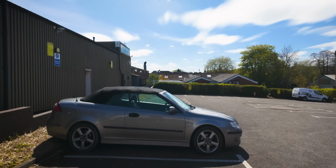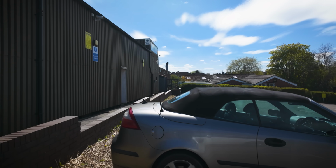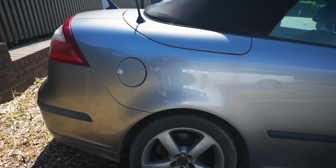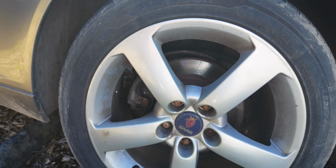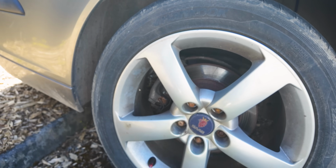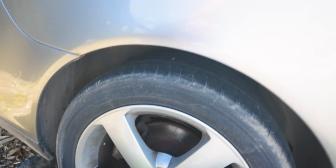Yeah, that alarm's loud, isn't it? But it does look quite good. It doesn't look as good as an Aero, granted, but it's not bad, is it? Not a bad colour either. So we've got a Hankook tyre on this side with about 4mm of tread. That's decent. Brake discs look a little bit ropey, as do the backing plates actually.